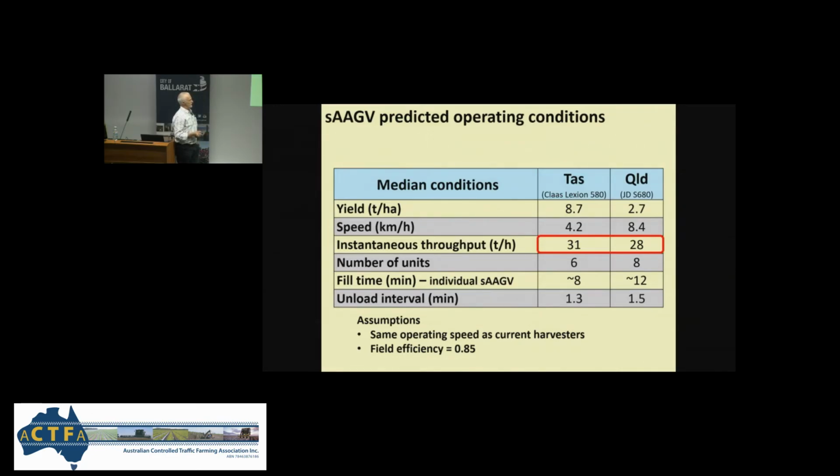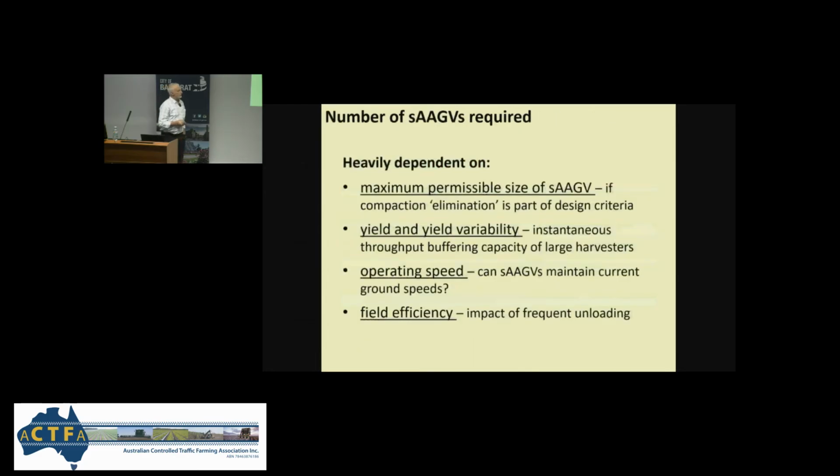Talking about an individual fill time of around 8 to 12 minutes. But each one of those, or each swarm, if you like, there'll be an unload interval within the swarm of about 1.3 to 1.5 minutes. So every 1.5 minutes, say, there has to be either a chaser bin servicing the swarm or one machine leaves the swarm to go and unload, depending on the circumstances. So really, the number of these little beasts we need is really dependent upon a few key factors.